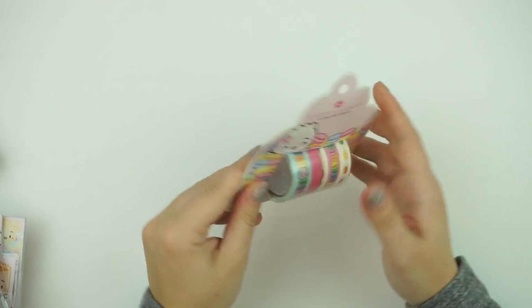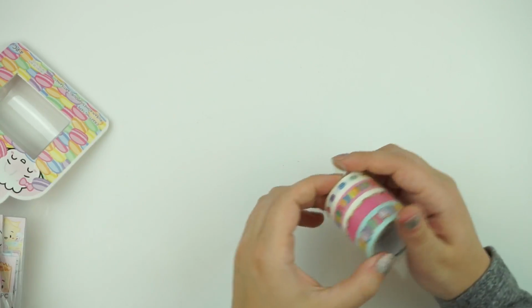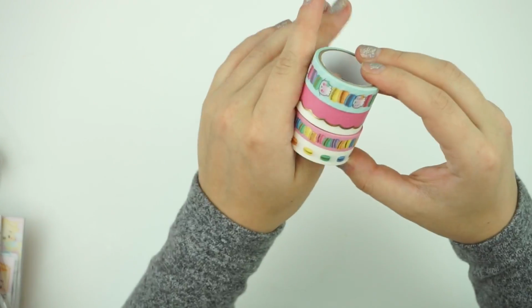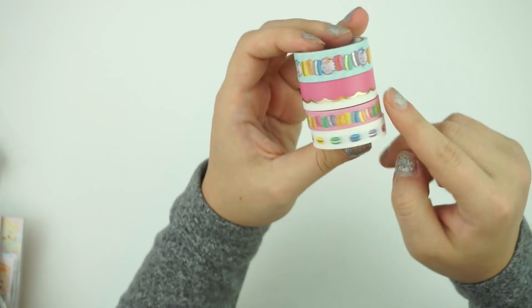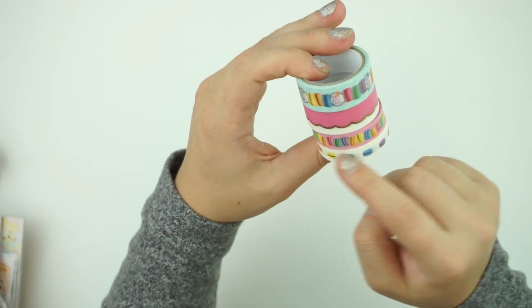Then I also got the washi, which was easier than it looked. There is this much washi in them, so there isn't a ton, but for $5 you get a nice sampling of all of these, and I think these are really cute. I love the color saturation on them. I love this one here with the scallops, and all the macarons are so cute, and I love white washi with a design on it because I feel like that makes it very versatile.